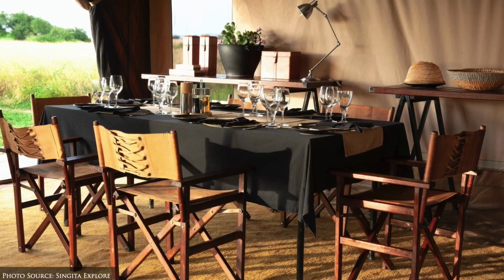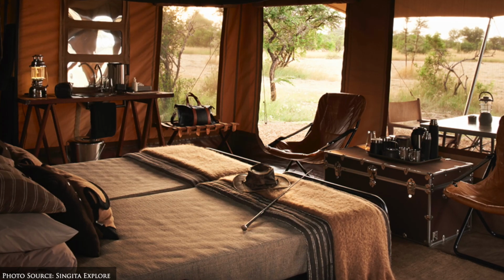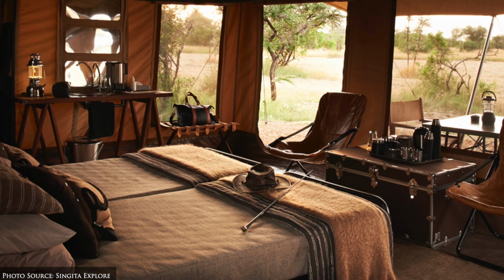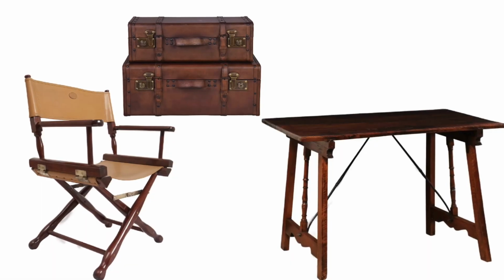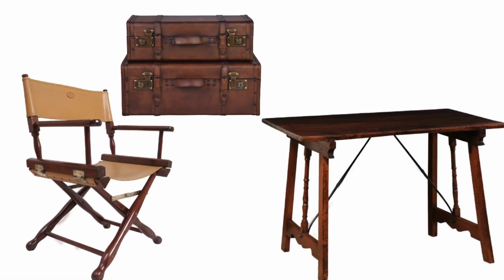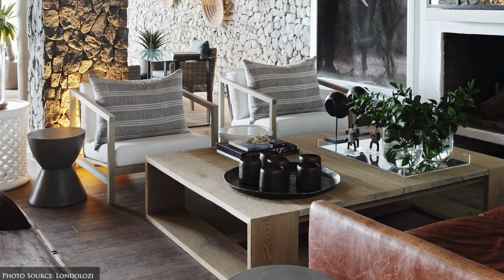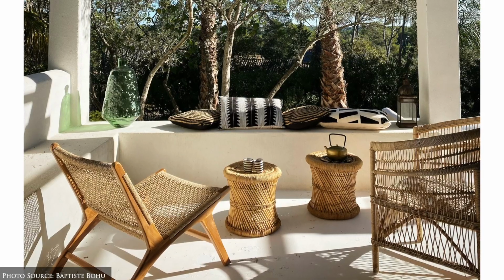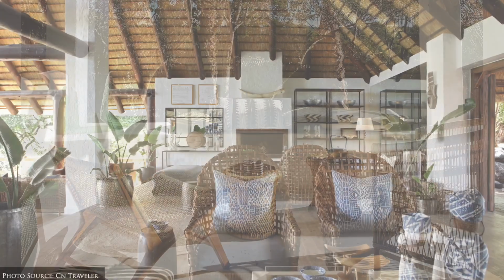portable furniture such as folding director's chairs, safari chairs, trestle tables and campaign chests or trunks. Canvas and wood armchairs, and rattan furniture including lounge sets, Malawi chairs, side tables and bar carts.